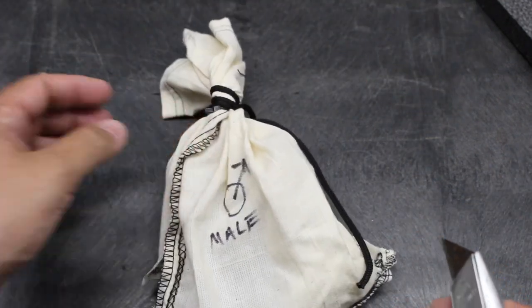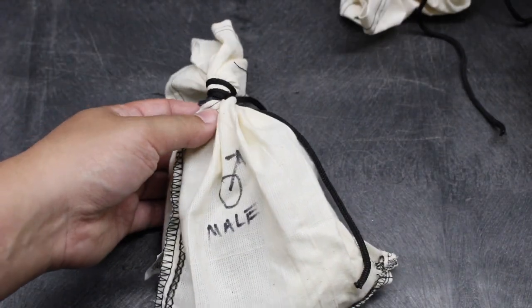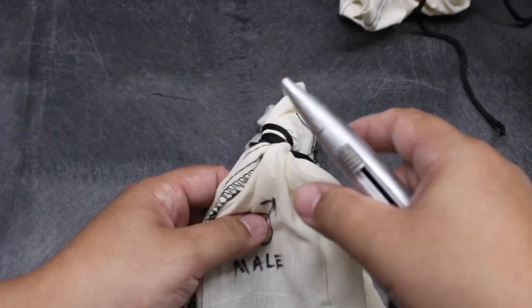Okay, no. So this is a male. Then that's a young female. And then that's going to be another female. Oh, she's got some size to her. I can't wait to look at that one. This looks like blue and red.